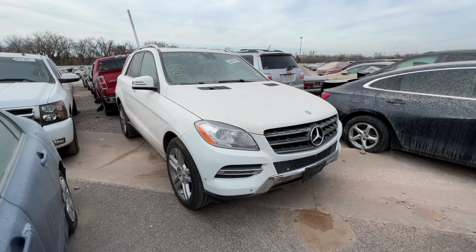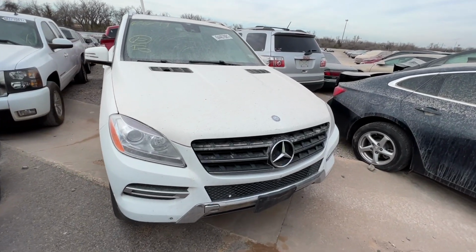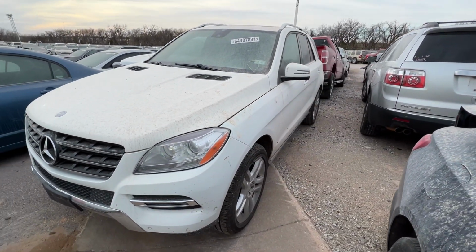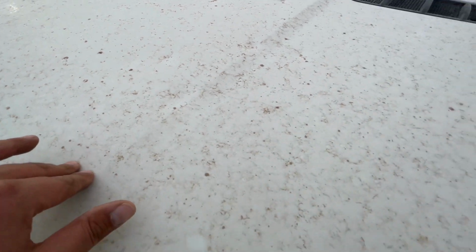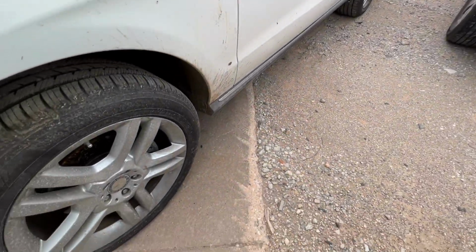Last one on my list, the 2014 Mercedes ML350. I'm not sure why this one is here. I wonder if it's hail damage. I would bet hail damage, but well, with all this dust, I can't see. Yeah, it's hail damage. It is. Oh, yeah. Yeah, she's hail damaged pretty good. Okay, I told you guys, the hail damage just doesn't bother me all that much.